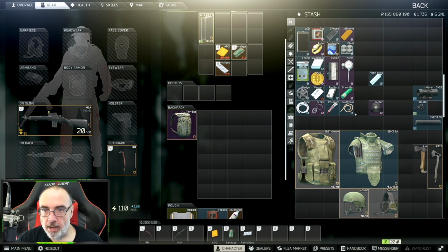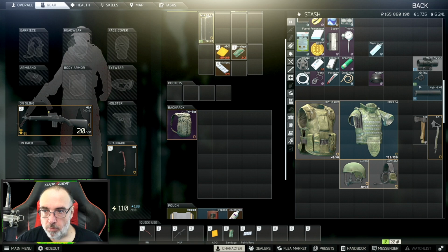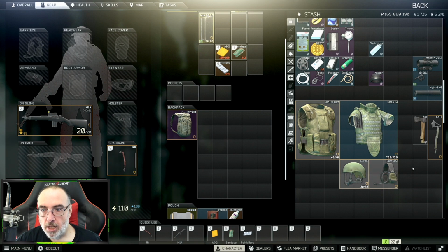So I have here a collection of items. I'll talk about these items in a bit, but let's just talk about in general what I've got. I've got a collection of barter items. I have a flash drive. I've got a cotton beanie. I have some weapon attachments. I have armor and armored rigs, helmets, and headphones, and then a couple of melee weapons.